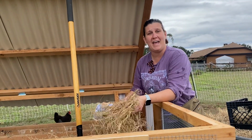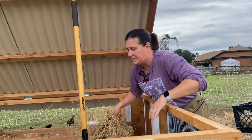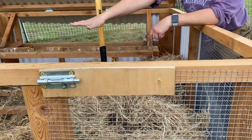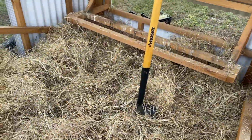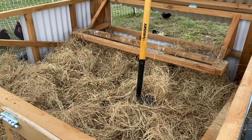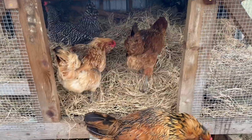So now we're going to put down hay at the bottom of all the chickshaws. Can you point the camera down? So at least the mesh on the bottom won't create more of a cold airflow, but we'll cover the whole thing. All right, so the whole bottom is covered. We'll put the lid back on, put the boxes back in, and they'll be happy.